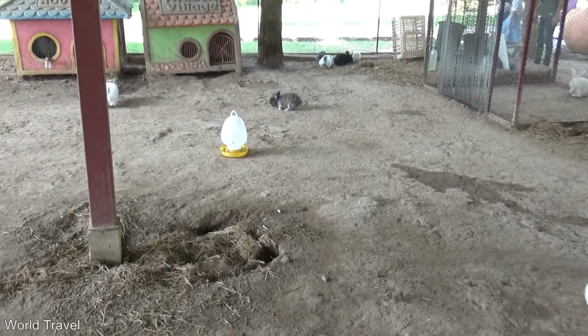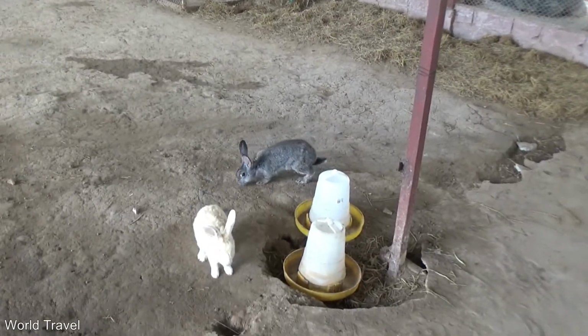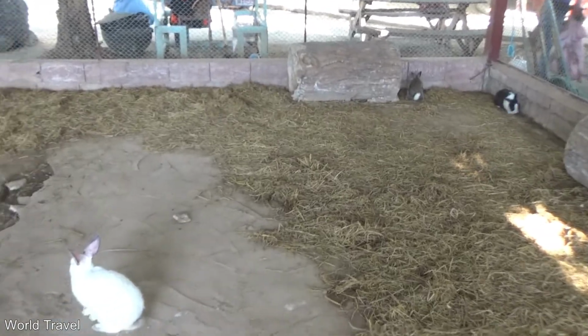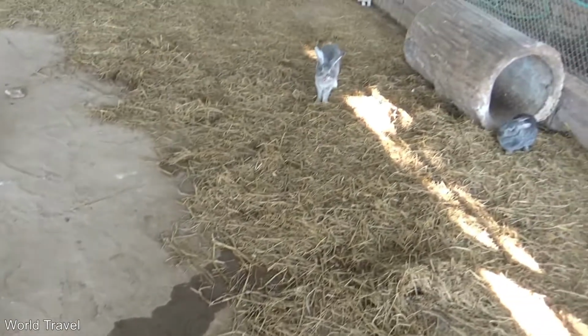There's a few different kinds here. I'm not up on my many kinds of rabbits, but the white ones are New Zealand. But there's some lop ears as well. And then you got these little tiny ones that I thought were babies, but I don't think they are. I think that's how big they get.